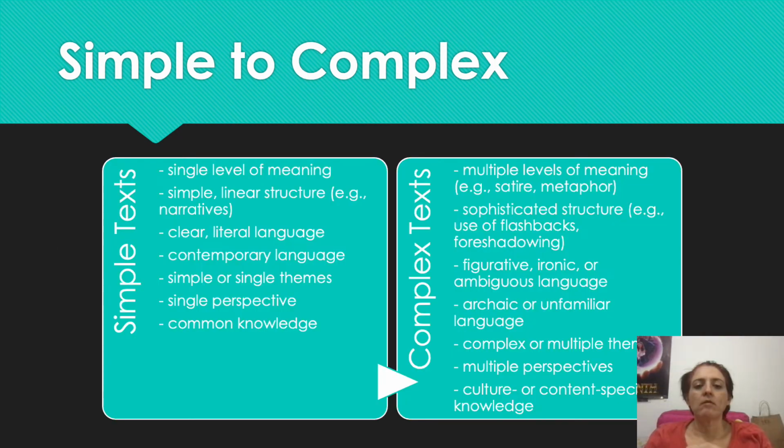And what does that mean? All right, so with the simple text, we need to consider, like, the Macmillan Reader is a simple text. No matter what level we go up to, it's a simple text, all right? Whereas an actual chapter book, like Boy in the Striped Pajamas, Holes, those are complex, okay? A simple text is going to have a single level of meaning, whereas complex text will have multiple levels of meaning, like satire and metaphor. A lot of Shakespearean story, well, all Shakespeare, really utilizes complex text, which is why even advanced readers struggle reading Shakespeare, all right?